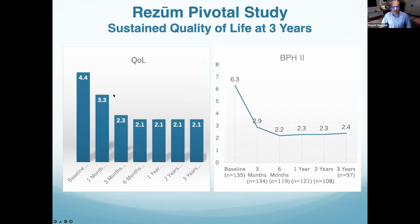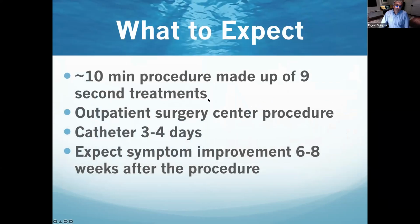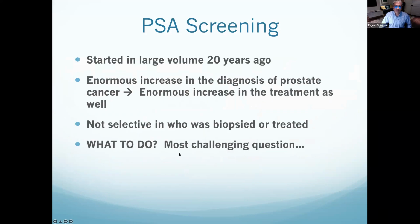These are more quality of life indices that also look favorable. So a 15-minute procedure done in the outpatient surgery. The one downside is you need a catheter for about 3 to 4 days, and that is pretty bothersome. I will say that that's a downside, but you can see symptom improvement 6 to 8 weeks afterwards. We've been very excited about this for the proper patient who wants it done. It's been very, very good overall.